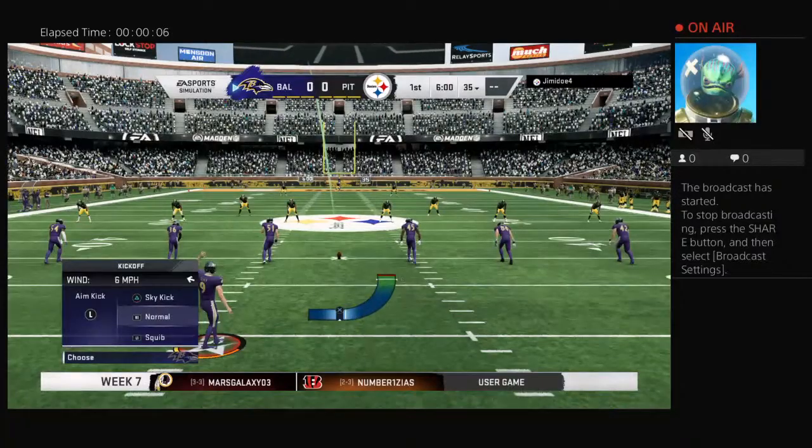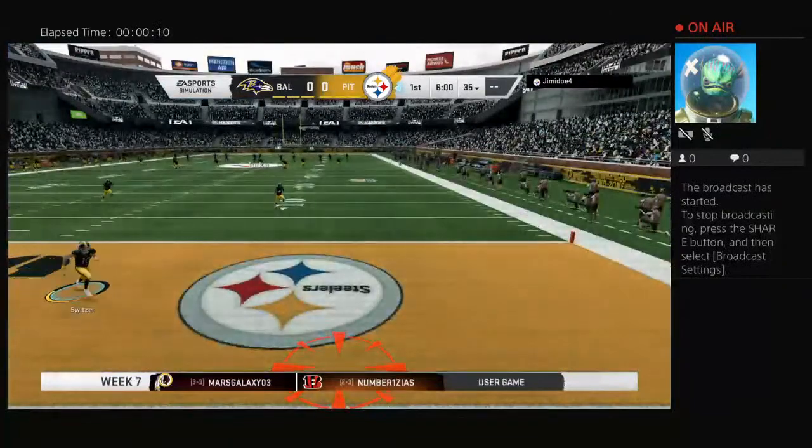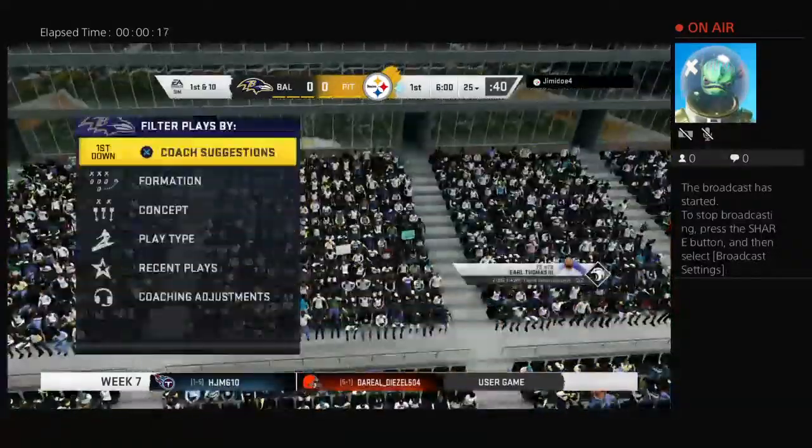And the Pittsburgh Steelers. Getting toward the halfway point of the NFL season, Week 7 is underway on EA Sports. And a fair catch signaled for and taken successfully.